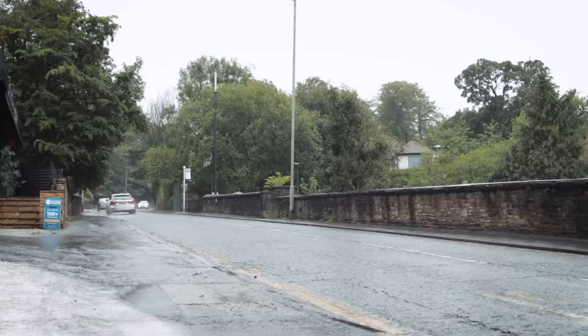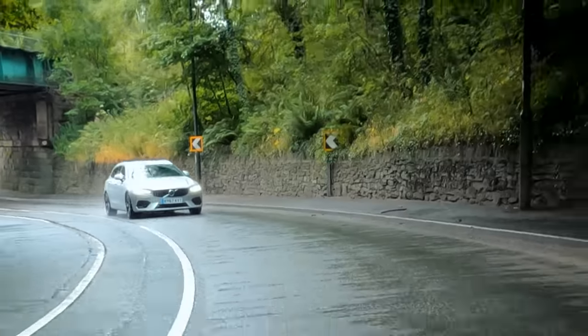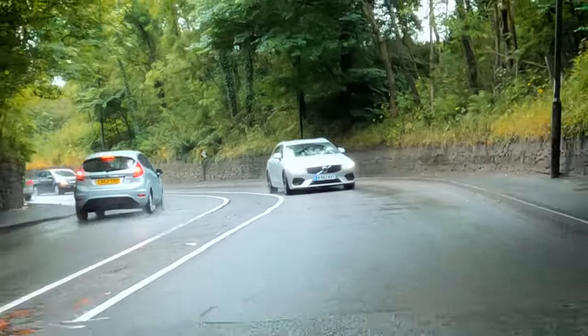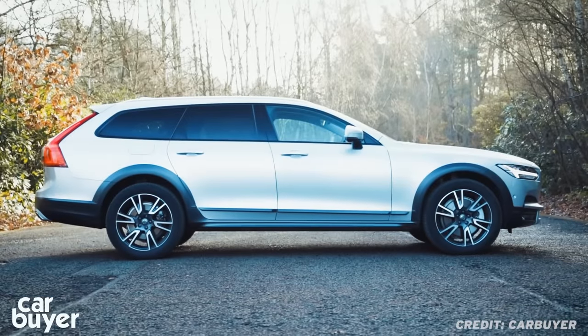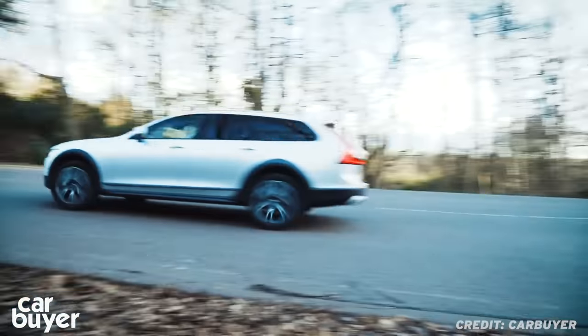All V90s are front-wheel drive, unless you go for an all-wheel drive model like this, in which case the power is split between all four wheels. Which, a bit like Audi's Quattro or BMW's xDrive, would make this really useful in the winter. If you want extra ground clearance, you can even buy a jacked-up version of this called the Cross Country. That's a car that's been designed for the Arctic Circle, so it'll easily cope with the 2 inches of snow that you get in Sutton Coldfield. Because it's made for harsh climates, you get heated seats and a heated steering wheel.